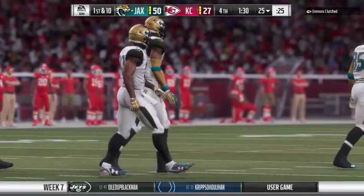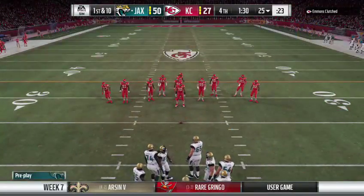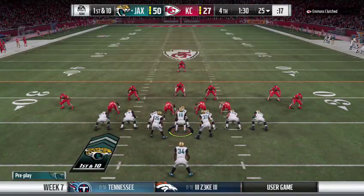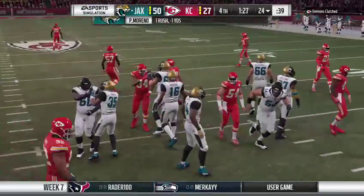Anytime you get a road victory in the NFL, that's a big-time accomplishment, and to do it this convincingly just tears up the script that every home team has, which is nobody comes into our house and pushes us around. They took care of business today. Yeah, they pushed around, and now the final stages of this one.